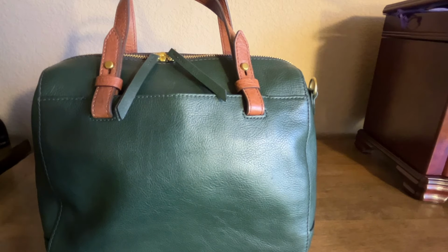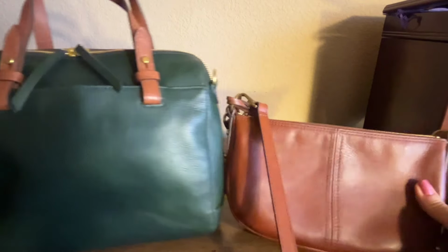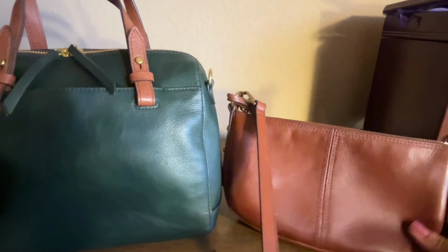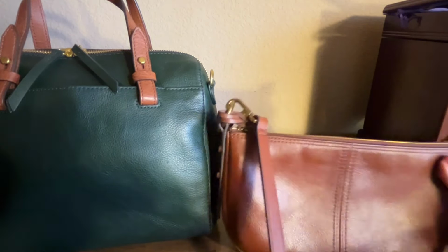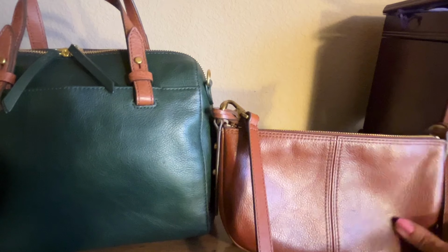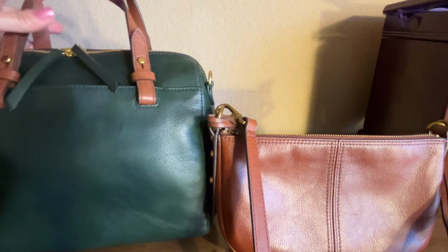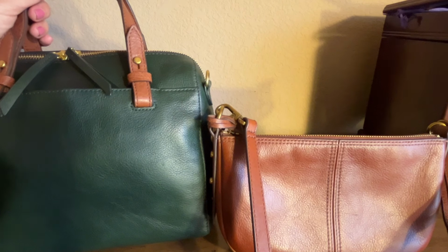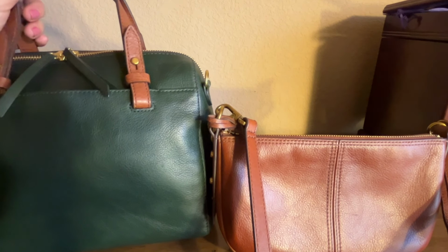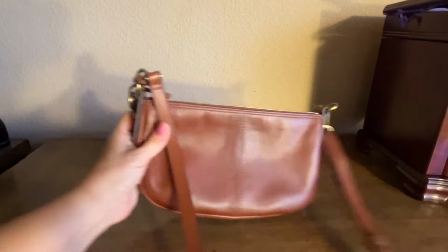Then the next one I bought is the Jolie. And again, as you can see, it really appears to be the same or similar type of leather. Really beautiful, nice grain to it. You can tell it's real leather, shiny. It gets more shiny the more I use it. I got this one in 2022, so I've had this one a couple of years, and use it quite a bit.